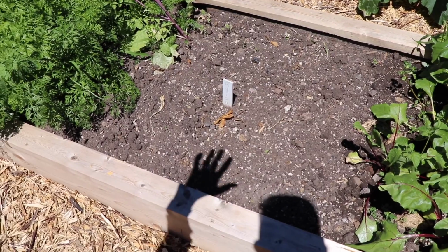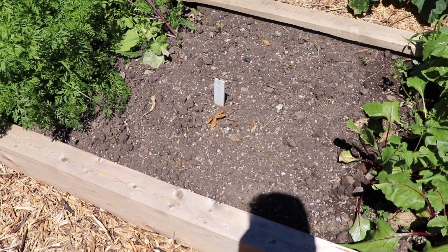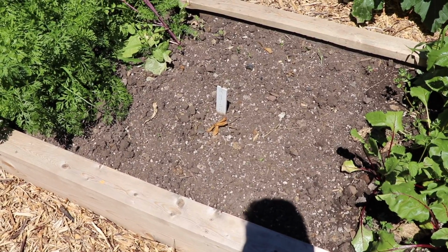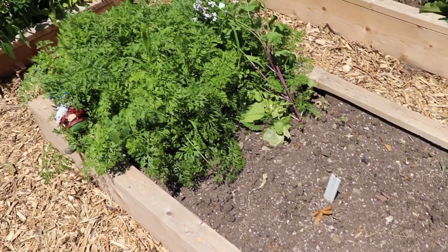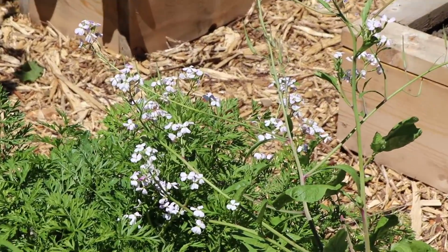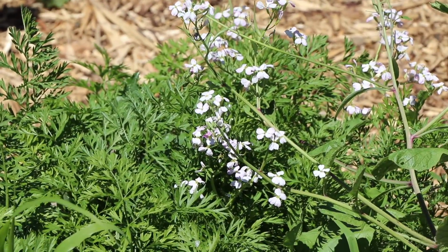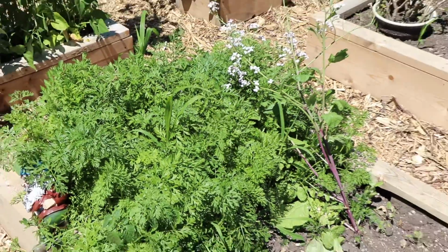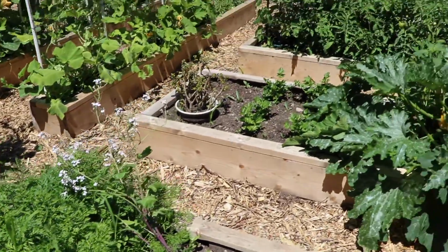At this empty area here, though, is the radishes. I harvested everything last week Friday and then reseeded before I left for the weekend. But I did leave in one little radish plant because the butterflies like them, and they're such pretty flowers. See, look at that. Butterflies love them. Carrots are coming along nicely. Nothing really to show there.